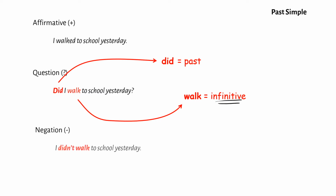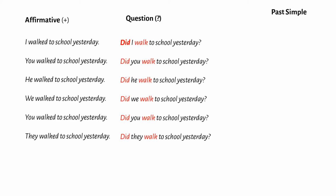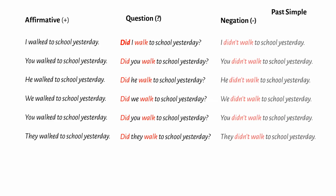Now for the negation, the same thing happens, but then with didn't. So didn't indicates past tense and walk doesn't. Now here are all the different forms we have for all the three, right? So for affirmative sentences, questions, and negations. We see I walked to school yesterday, you walked, he walked, we walked, you walked, and they walked. Here are the questions, and here are the negations.